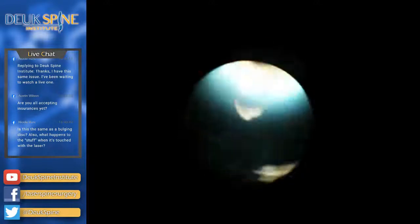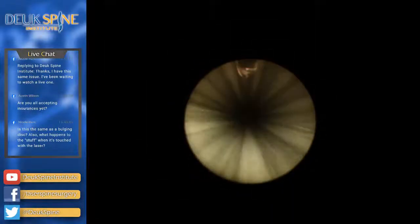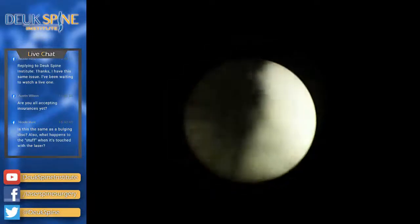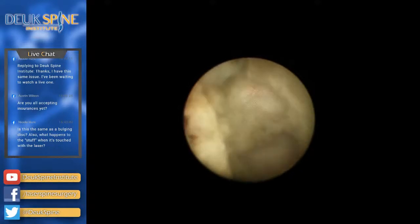There it is. Just pulled it out with the grabber. Amazing. So don't get the idea that all I use is a laser, because I don't. I'm hoping you're all able to see the grabber that I use as well. It's a standard surgical tool for neurosurgery. It's called a pituitary. There's the spinal cord down there. You see it? All right, we're almost done here.